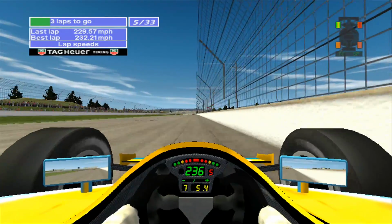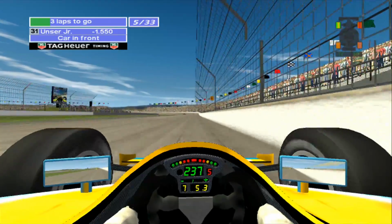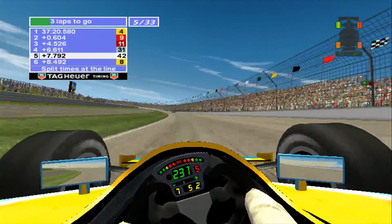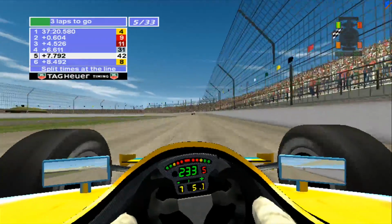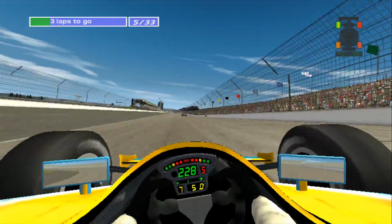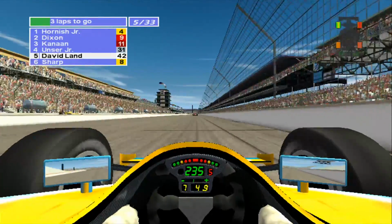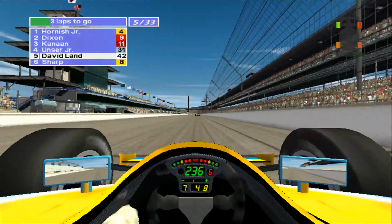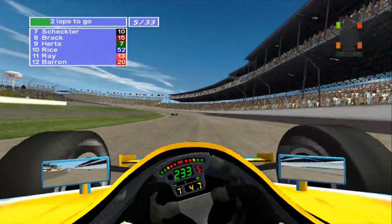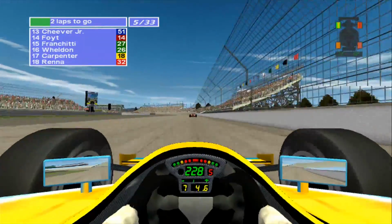Can we take the 4th position? Maybe 3rd, maybe 2nd, maybe 1st. In fact, that's Unser Jr. Al Unser Jr. Yeah, we're 8 seconds behind the leader. Probably not going to get all the way up to Mr. Hornish. He seems to be the guy who is dominating this race right now. Dixon's in 2nd. 2 laps to go. Spotter was impressed with the lap.